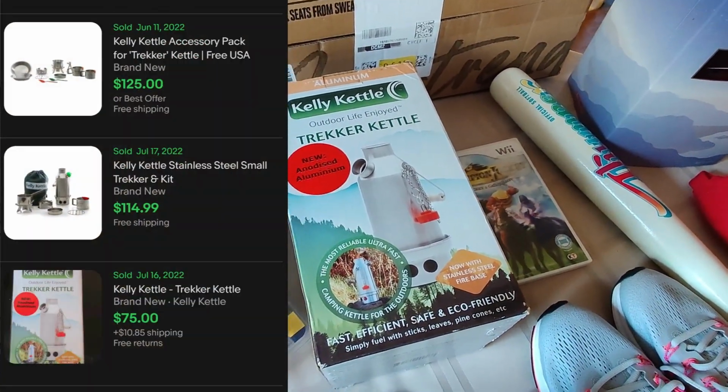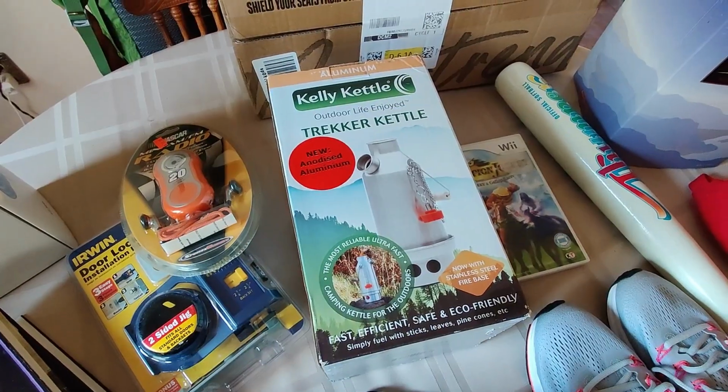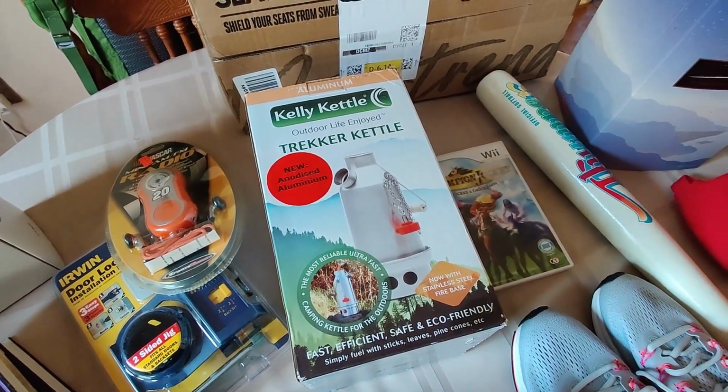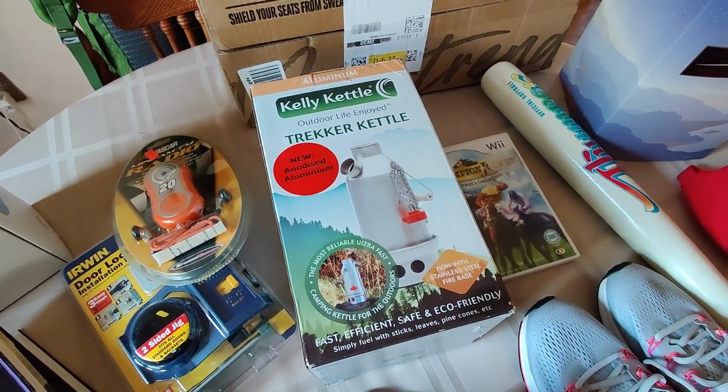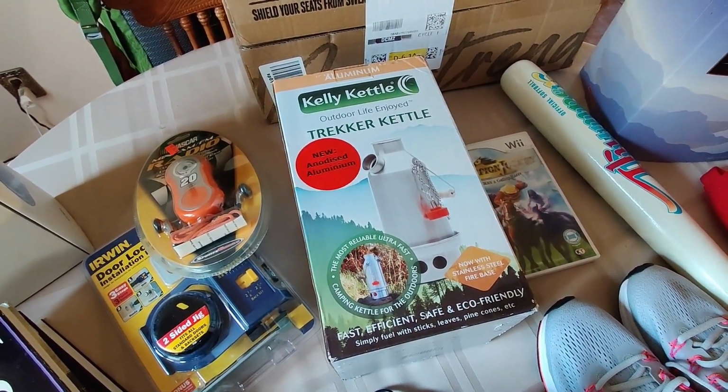And this one's a little bit smaller, but you know what? It's brand new inside. I opened up the box there. It's wrapped in the plastic. So I think I'll be able to sell this based on comps for maybe about $75 plus shipping. I don't think there was a lot on there. So for $1.99, what a great pickup. Look for the Kelly Kettle.